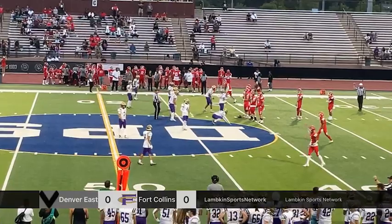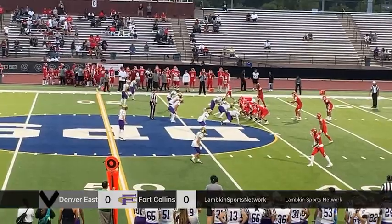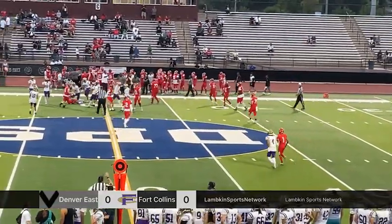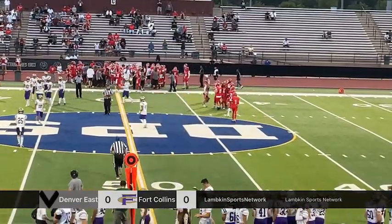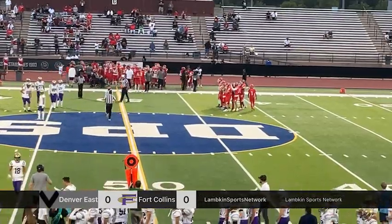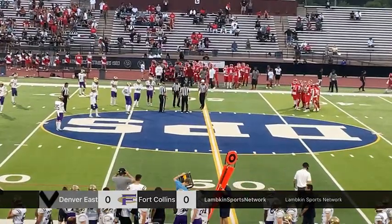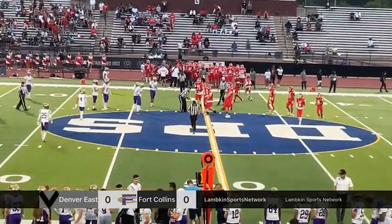Looks like they're in the pistol formation with twins on each side and an I back. QB takes a snap, handoff. Right up the gut. Gain of about 10 yards. 12 yards. Jackson Barron with the tackle. It's going to be at about the 48-yard line. 49, let's call it.